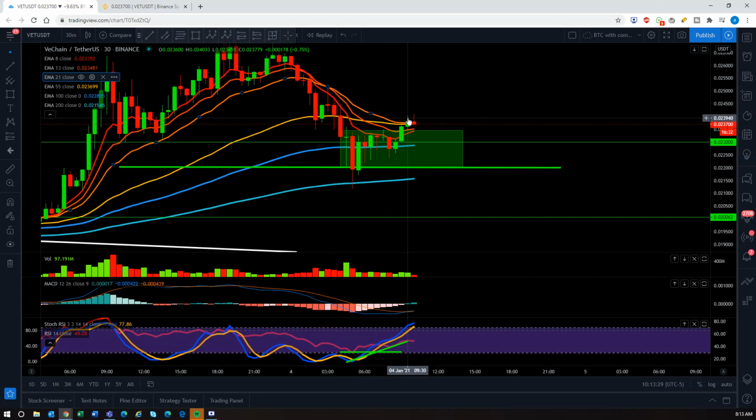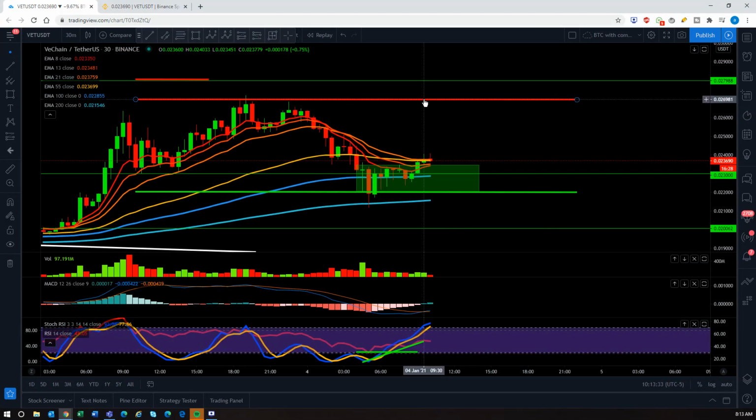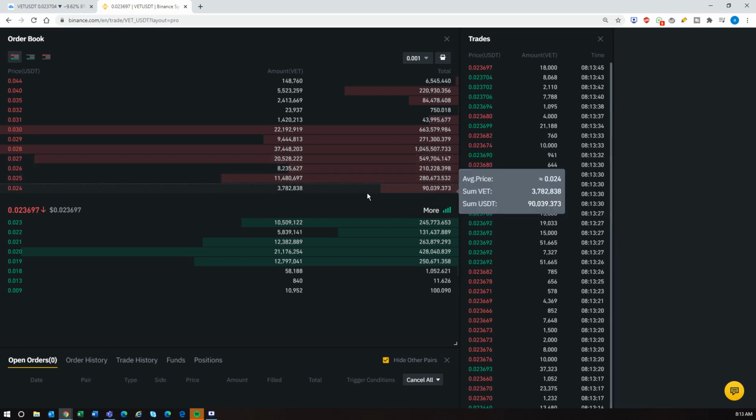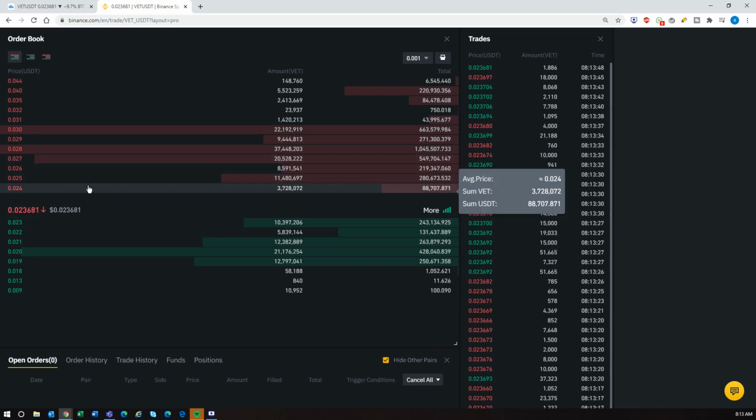If we actually do close above these levels here, then I don't see why VeChain wouldn't go all the way up here, maybe even more. So stay tuned. I think this looks a bit bullish to me right now. Maybe if you look at the level 2 order book 0.01, we're looking at more selling at the 0.023 right now. So it looks like we will break the 0.024 wall soon.